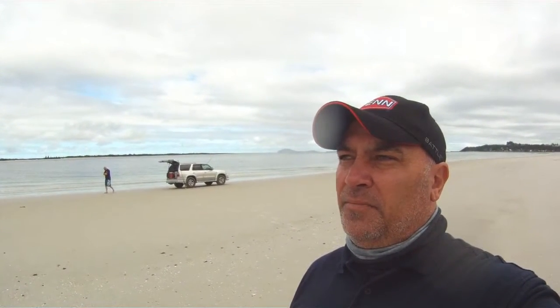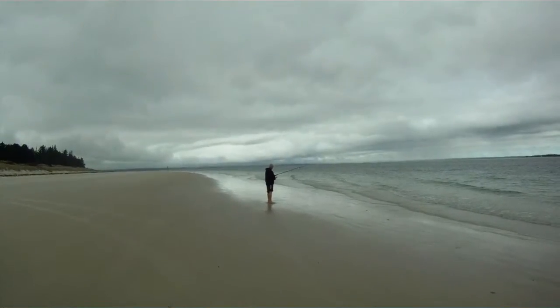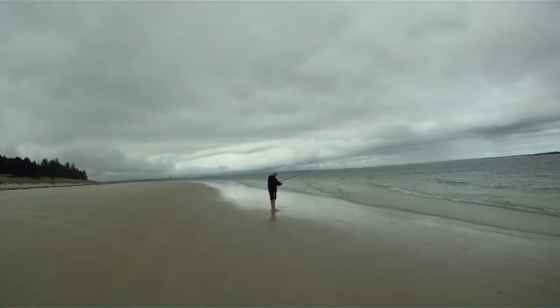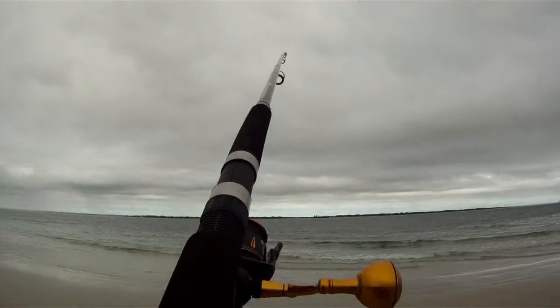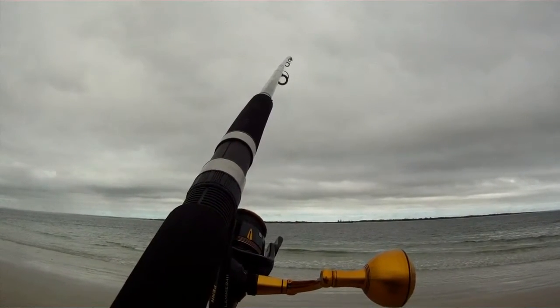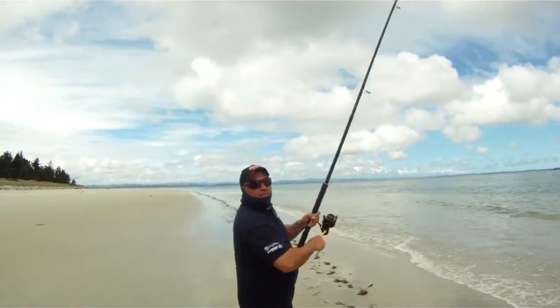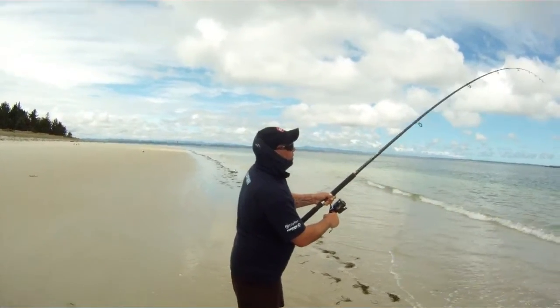So yep, back up here in January with the family. I think we'll come down here, have a late afternoon picnic, and I'll chuck a line out and we'll see if it actually holds fish here in this hole here. Just fishing off the beach. Rangiputa.